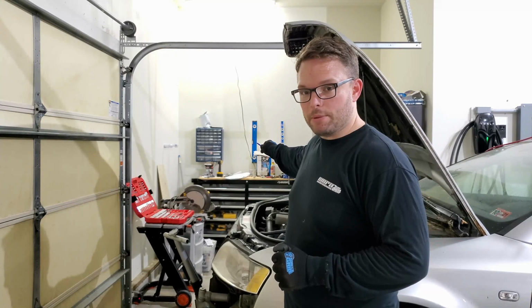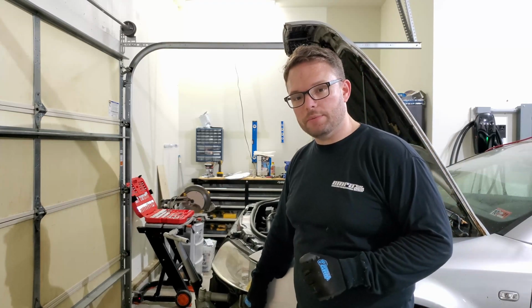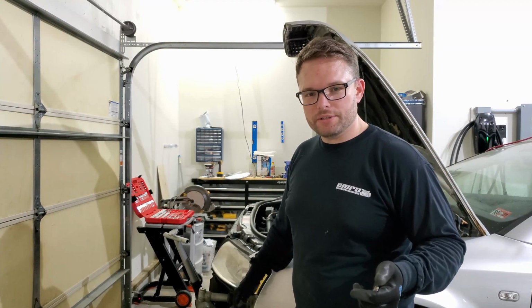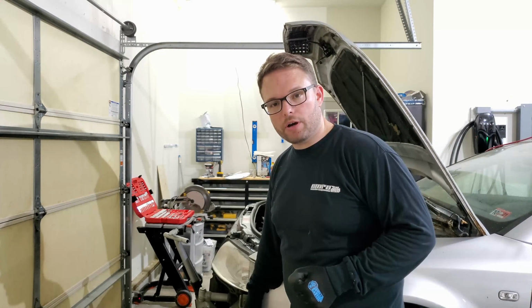I went ahead and picked up a timing belt kit for it. I'm going to go ahead and put that in now, which is why we've done this whole job, so I may be repeating myself. Sorry. You'll notice that I've got the front bumper off of the car.